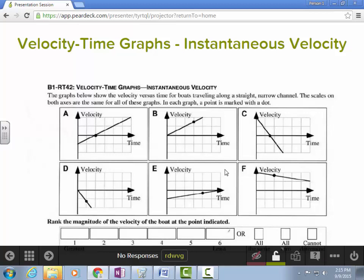How are we supposed to answer on that? It's written on the board. Whichever one's greatest is the first one you would put. And if it's greater than the next one, you put greater than. If it's equal to the next one, you just write equal. Oh, okay. All right. So, what am I doing? Pear Deck.